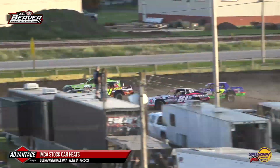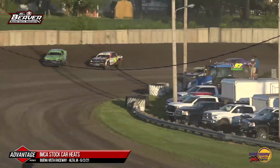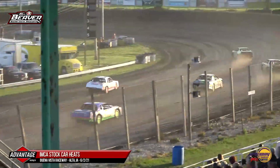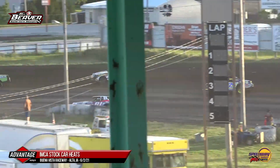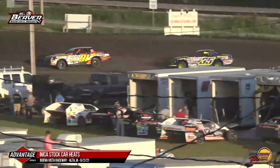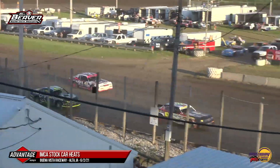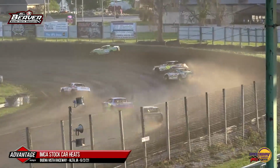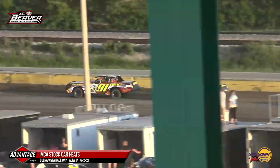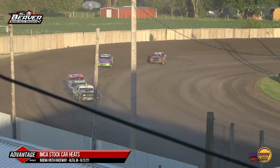Trying to split the difference here is the 91 car. Manorock in the 91 looking for the race lead from Bruce Bonison in the 96 car. Devin Smith using the inside of the racetrack, nothing doing. Momentum is up top as he shuffled back to 4th. 35 of Donovan Smith, though, trying to mount a charge as Devin pulls side by side with him for that 3rd and 4th place spot. Blessington running in the top 5, followed by Jeremy Wolf in the 61 car. Bonison still with the race lead.